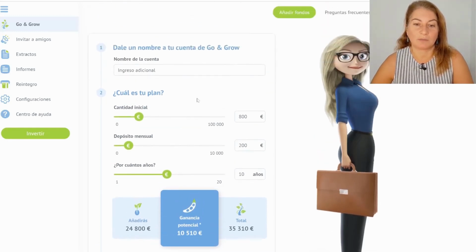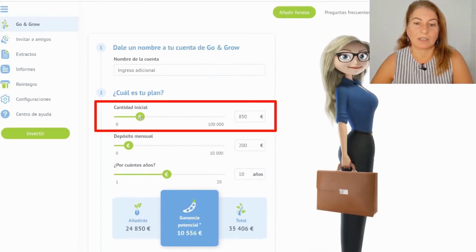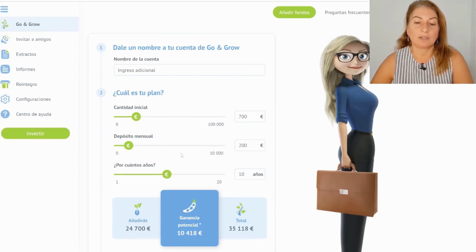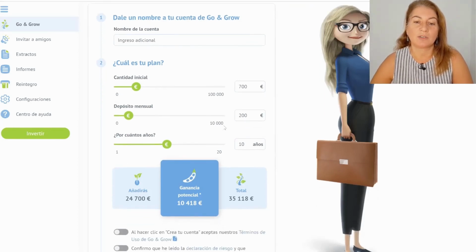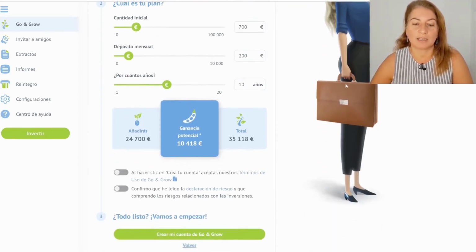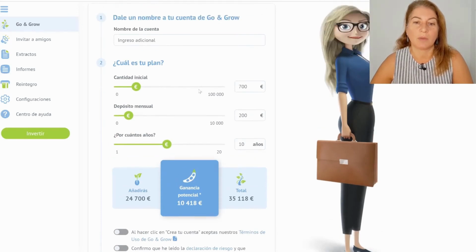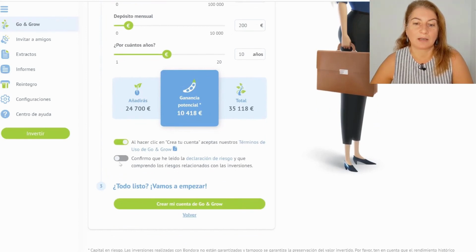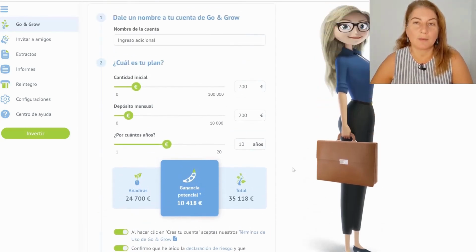Once we have the investment objective, we can decide and write here what initial amount we are going to invest in this goal. We are going to insert here as an example €700, then what deposit we want to make on a monthly basis and how many years we want to invest. As I said, this does not influence at all how we are going to make the investment. It is simply to tell us later how we are doing in our investment goals. And once we have selected the amount, we go here and we only have to click on Create Account and confirm. And we will have our Go and Grow account created, and we will begin to receive income every day. We will receive interest on a daily basis.